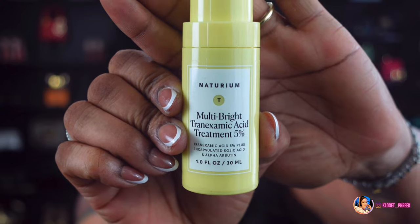Also tried Naturium's Tranexamic Acid Treatment, and it is 5%. And this stuff right here, if you have any dark spots on your face, any melasma, any type of skin discoloration, this stuff right here will have your skin looking amazing. It clears it up. This stuff, along with my TIRTIR products, my skin has been skinning lately, and I am so happy with my skin.